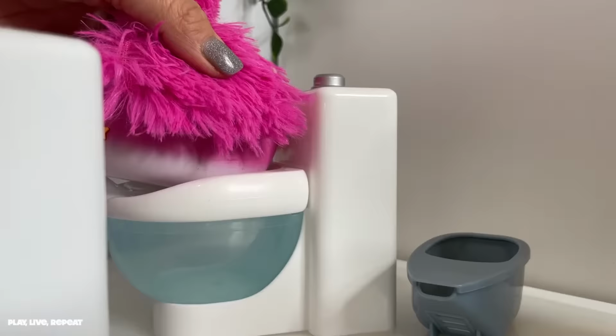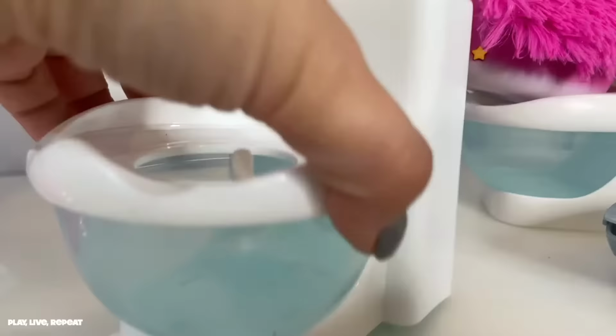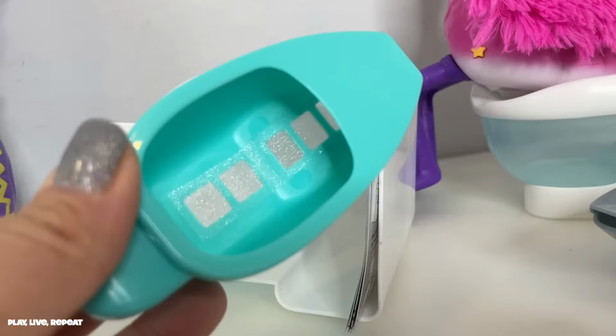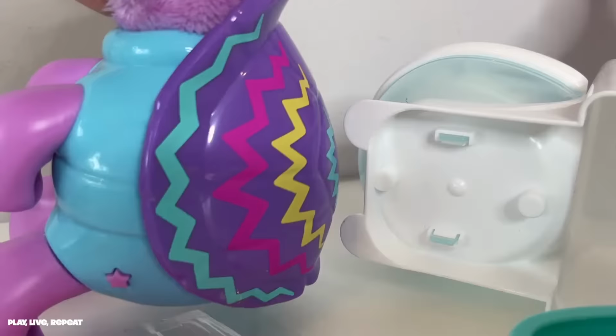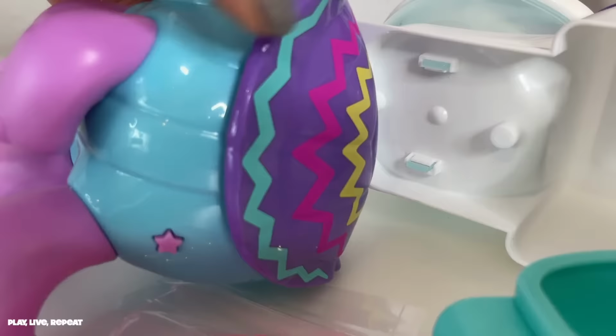Now, Sherbert came with her own scooper, and it's underneath. And this is a beautiful teal color. I love this color. Yeah, you're right, Marcello. Sheldon is super duper colorful. I love Sheldon's shell and his tummy over here, and even the colors match perfectly with his teal scooper.